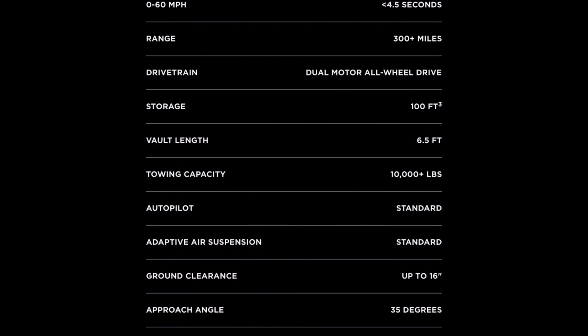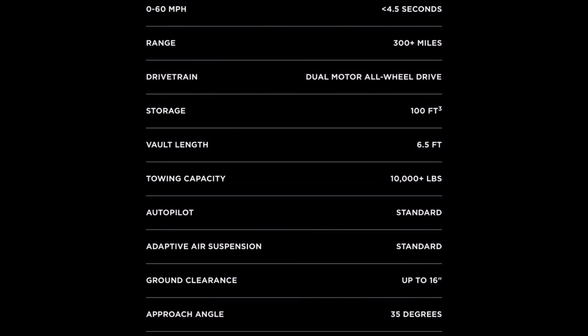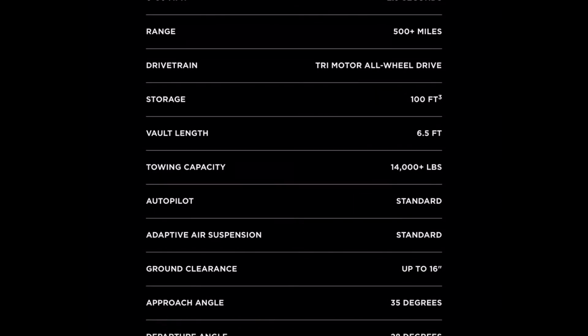And then for the dual motor, which is the next model, this is 0 to 60 miles per hour in 4.5 seconds. The range is 300 miles as opposed to 250. 100 cubic feet of storage, same thing. Towing capacity is 10,000 pounds.